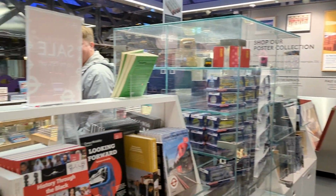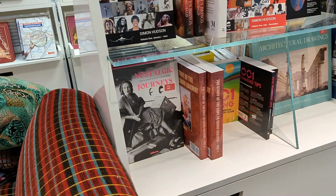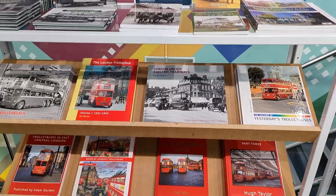So here are a few glimpses of the London Transport Museum shop. Here you will find all sorts of things. So just enjoy it.